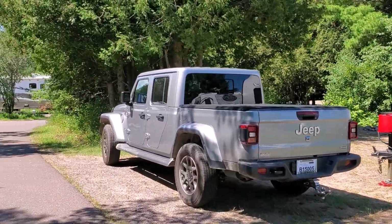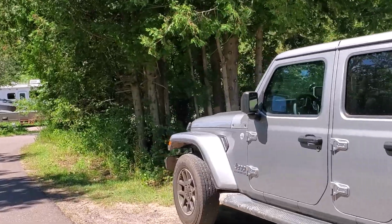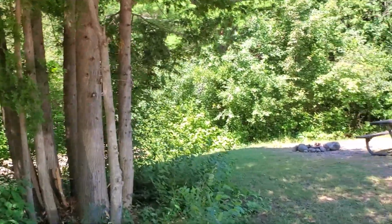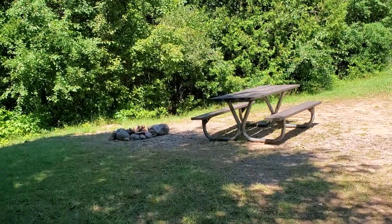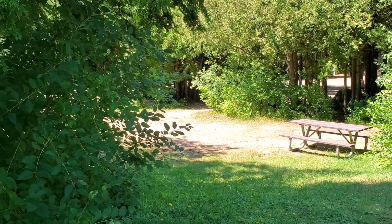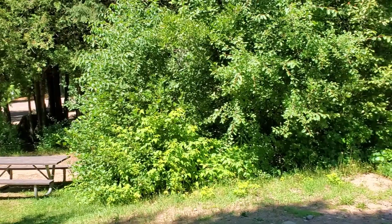Our Jeep is parked in front. And it's a nice size site. It's pretty large. You could fit a Class A here easily. We've got some shade over here on this side where our picnic table and our fire ring is located. And then you can see there's a site down there, but there's a nice separation. These are very big spots and somewhat secluded, or I guess private.